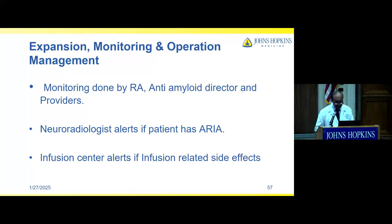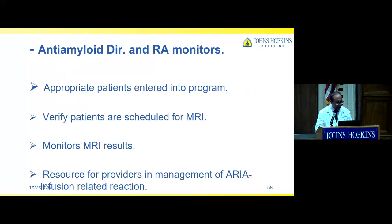So our program is expanding. We have a research assistant, an anti-amyloid director, and other providers. We hold a weekly meeting on difficult cases, and a monthly meeting with the neuroradiologist and the infusion center. We choose the appropriate patients, make sure they are entered into the program, and verify that they are scheduled for MRI. Nadia is a wonderful research assistant. She helps with all of those.